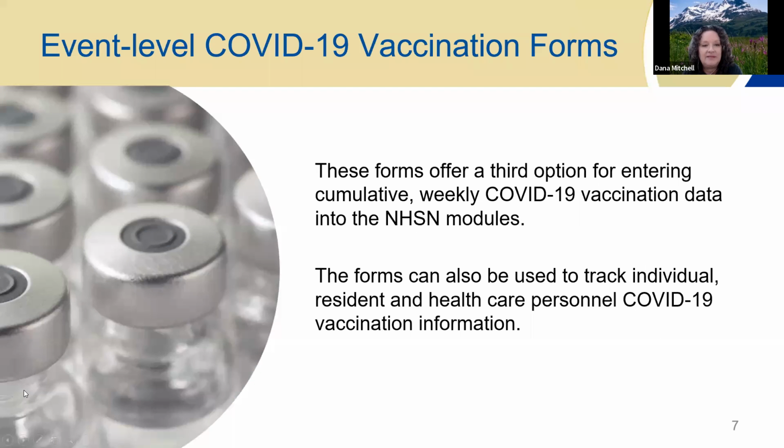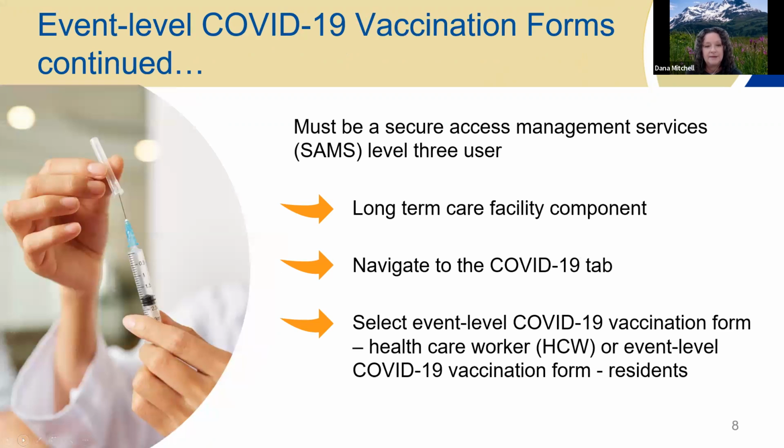So in the event level vaccination forms, they offer a third option for entering your cumulative weekly data. They can also be used to track your individual resident and healthcare personnel vaccination information. Next slide, please. So you've got to be a SAMS level 3 user to access them. You're in the long-term care facility component. You go to your COVID-19 tab and then select the event level COVID-19 vaccination form for healthcare worker, or event level COVID-19 vaccination form for residents. They're two separate ones. Next slide.